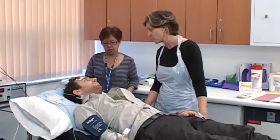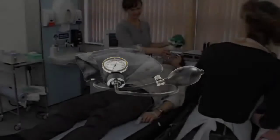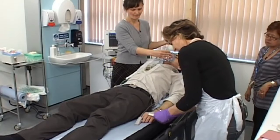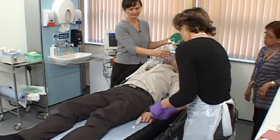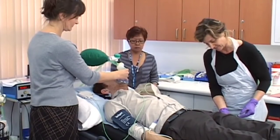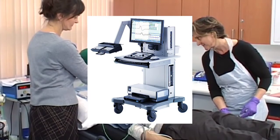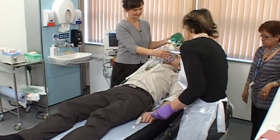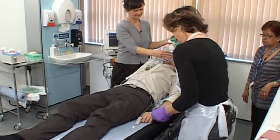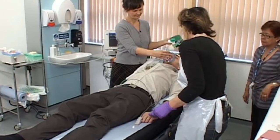ECT starts with putting the patient under anesthetic and letting it settle in. Following that, a blood pressure cuff is placed around the ankle. That stops the muscle relaxant medication from entering your foot and affecting the muscles there. When the procedure begins, your provider can monitor seizure activity by watching the movement in that foot using an EMG machine. When you are asleep from the anesthetic and your muscles are relaxed, the provider presses a button on the ECT machine that causes a small amount of electric current to pass through the electrodes to your brain, producing a seizure that usually lasts under a minute.